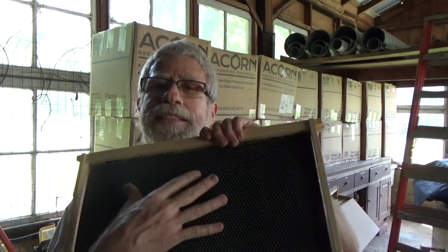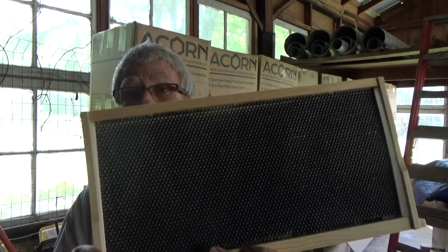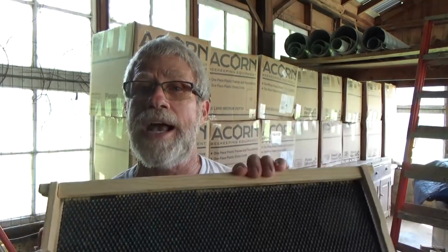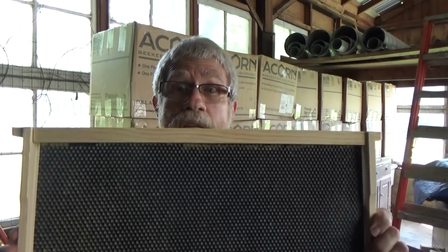Now, even though I get these heavy coated, I'm kind of excessive, and so I'm still gonna dip my foundations with my wax, because I really like to have my bees draw that comb out really fast, and by doing that, it does it. However, the first year I got these, I didn't have wax, and I dropped these frames in my box, and they drew it out just with what the wax was on the foundation. So it does work. These are great. It's a great product, guys.